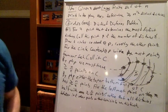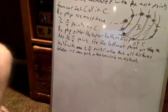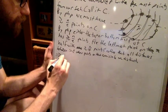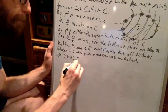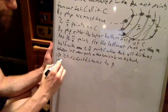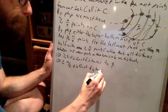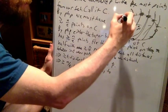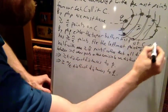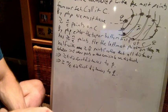Okay, so let me recap the information that I have. To recap, we have at least t distinct distances to the point P, and at least n over t distinct distances to, let's call this point Q. This leftmost point, fix the leftmost point, which we will call Q. So I've got at least t distinct distances and at least n over t distinct distances.